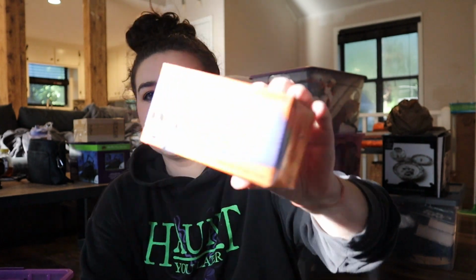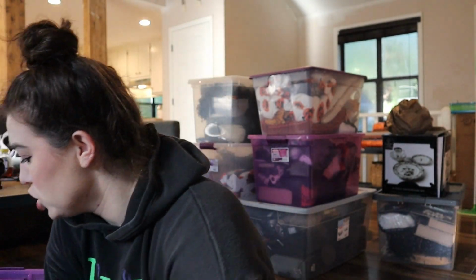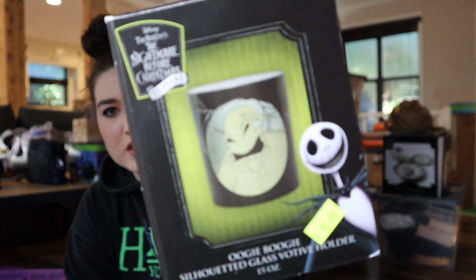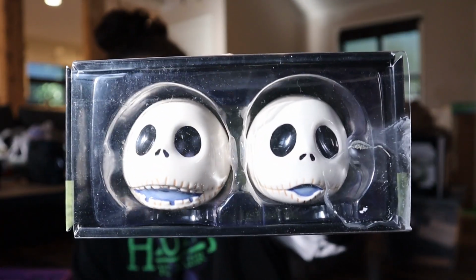Next up, these are just little figurines that my mom got me. It's the Mickey and Minnie pumpkin from Disneyland. So cute. I also have this Oogie Boogie candle holder, which glows when you light a candle in it. I've got my Jack salt and pepper shakers, which are perfect if you're doing a tiered tray because they're so small, they fit so nicely on a tiered tray.